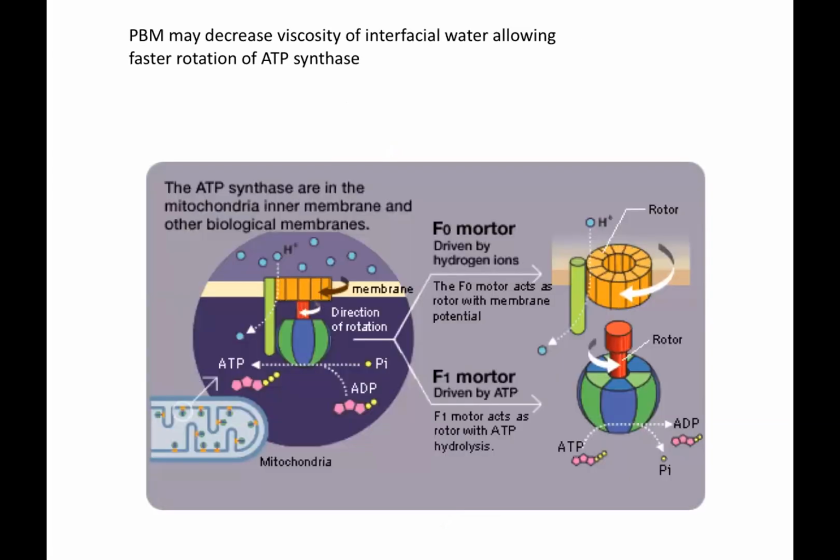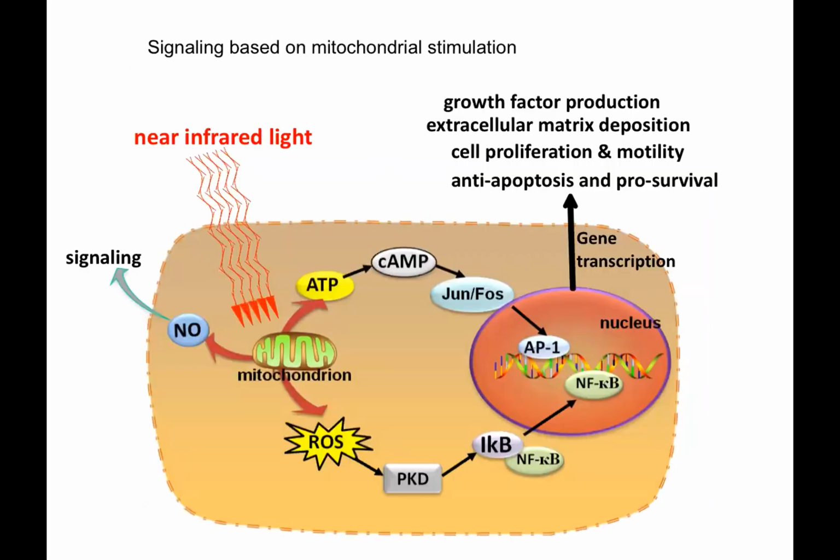And the third molecular possibility was this molecular rotor of ATP synthase you heard about in the last talk. And the idea is that if you can decrease the viscosity of the nanostructured water surrounding ATP synthase, it would turn faster. And if the molecular rotor turns faster, you would generate more ATP. So all three of these mechanisms, again, are centered on mitochondria. Really, I think everybody in the photobiomodulation field believes that mitochondria are at the very essence of why it works. But once you've activated mitochondria, you get a whole bunch of other things happening.